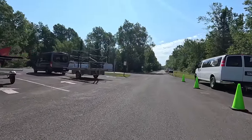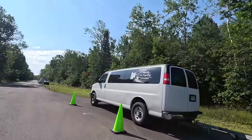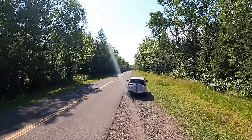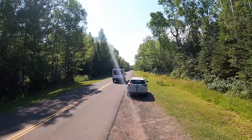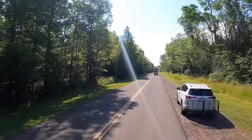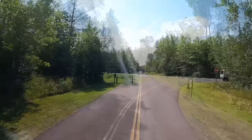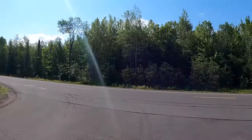Well, carrying them down's one thing, carrying that thing back up would be another. See quite a few companies that rent those things. There goes one there. Probably guided, got guides on the kayaks and everything. Well, good, glad I turned around for that one.